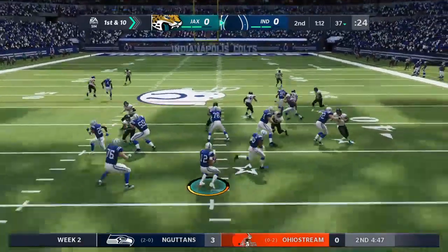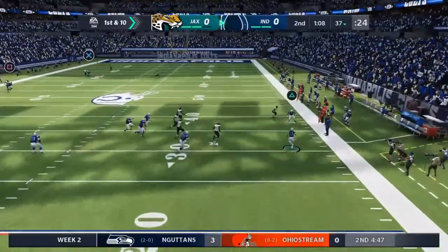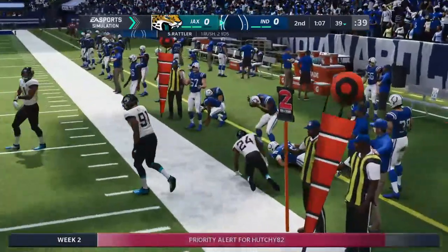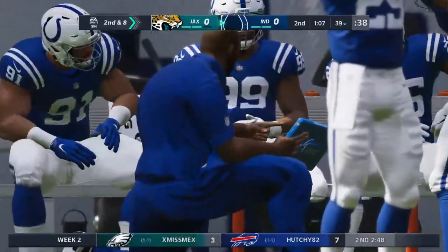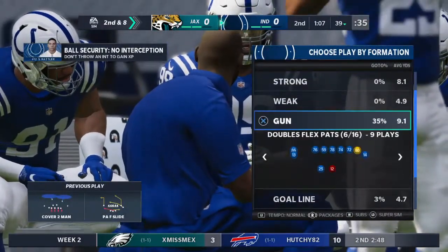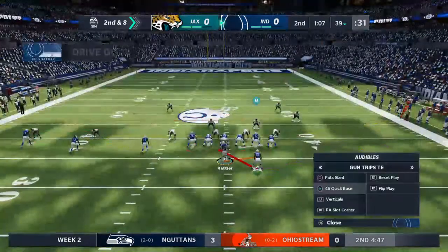First and 10 at the... They go play action here on first down. Escaping the pressure right. He's going to take off with it. Give him a couple on the scramble. It's second down. Yeah, not much there that time. And I think we were both wondering once he got out of the box whether he'd just throw the ball away, and he winds up only picking up a yard or two. 2nd and 8 coming up.